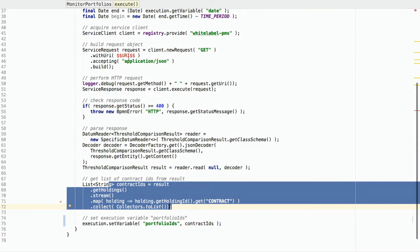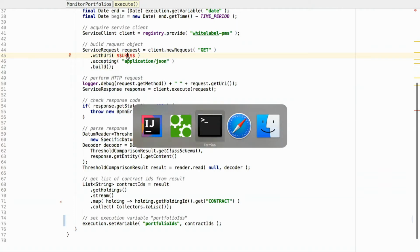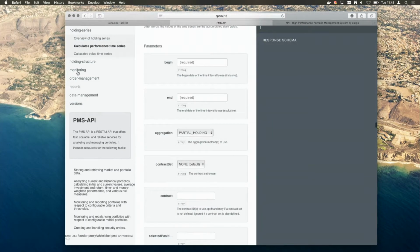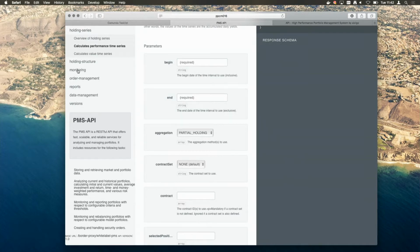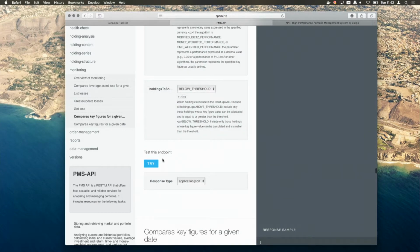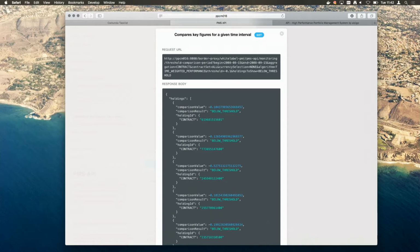All right, to connect to the REST API, we need a URL, and that's still missing. To find out what we have to paste here, let's switch to the documentation. And this is it. It's a dynamically generated interactive documentation of our API. If you're interested in that, please have a look at api.aixigo.com, or come by our booth later. But for now, we need the monitoring endpoint here, and I already filled in some sensible values for the API. If we click on this try button, it's talking to our API, showing us the response and the URL it used with all the parameters.